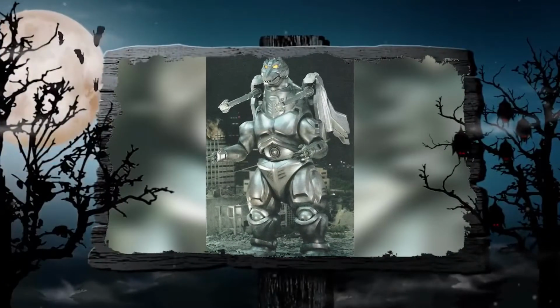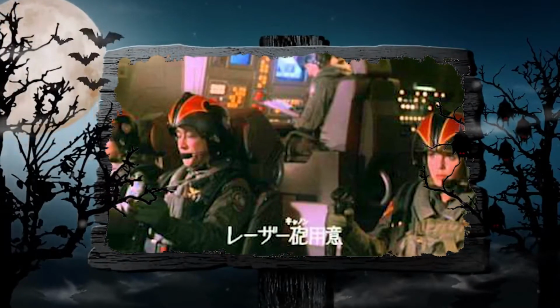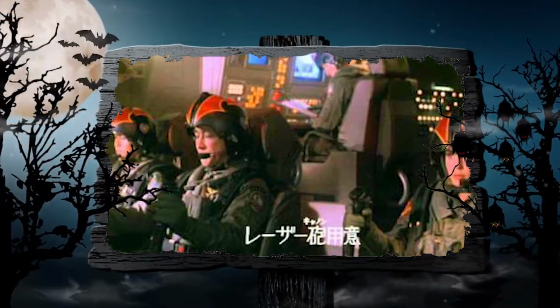when he was reimagined. This time he was a hero though, and he was created by G-Force. Now, G-Force is basically a company that is employed to defend Tokyo against Godzilla whenever he attacks.